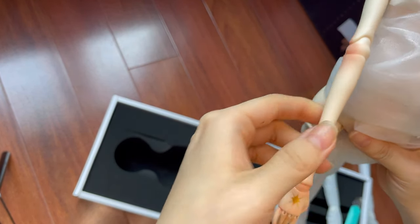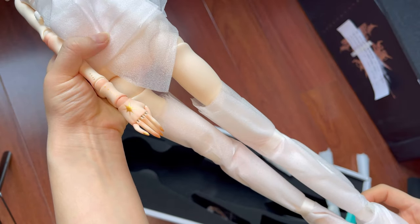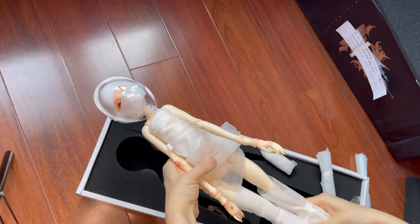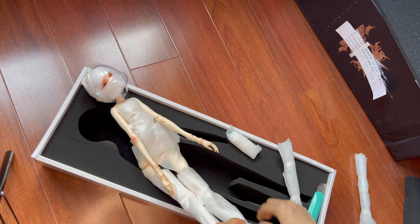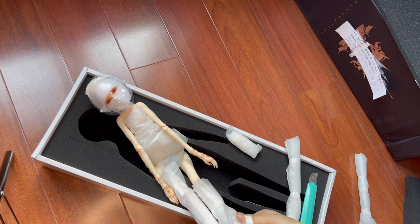Oh my god. Oh, she's strung super tightly. I just knew. Okay, now the feet. Now the little feet. Since this is a different type of body, she has more joints than normal. So she has joints in her ankles and wrists as well. Okay, it's getting a little bit tricky here, so I'm just gonna unwrap it.